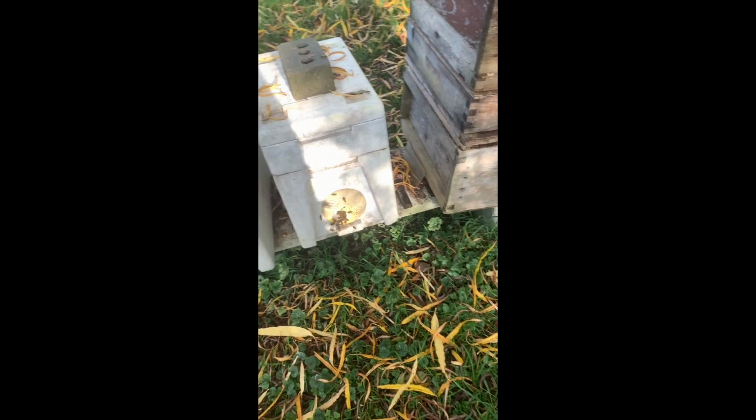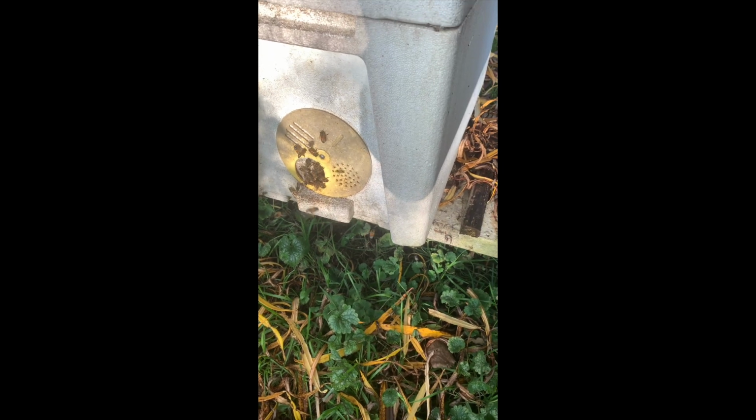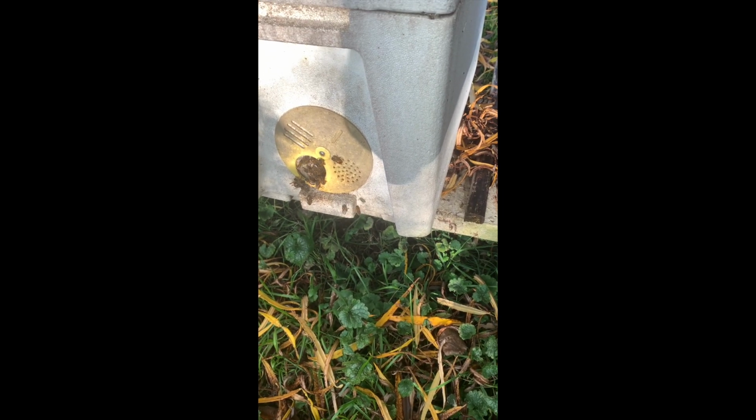Quite a lot of activity going on at the entrance here, and there's a wasp. Several wasps around, but I'm not letting them in. But are they taking any pollen in? Have they got a mated queen? That's the question.